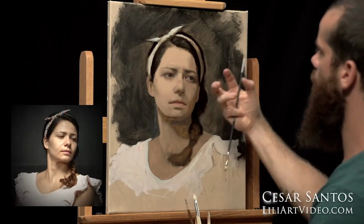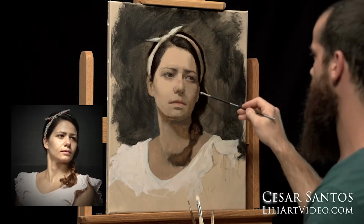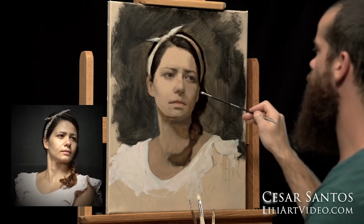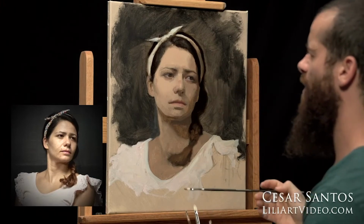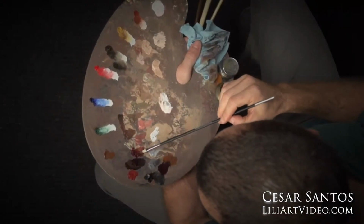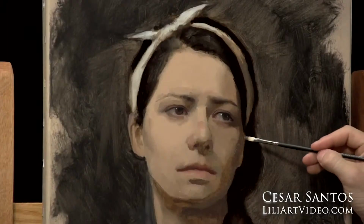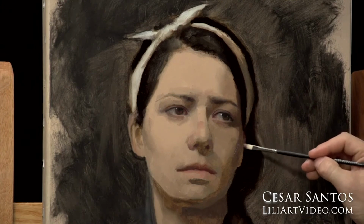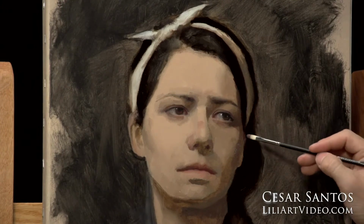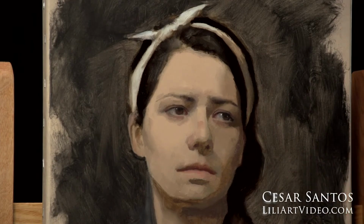Normally warm colors tend to come forward and cool recede. So in this case, it's tricky because the ear is warmer, but it has to stay in the back. So how do we do it? We close the values so that it looks darker than how we see it. And by softening the edge, we also make it appear further.